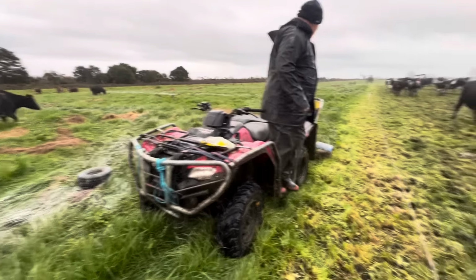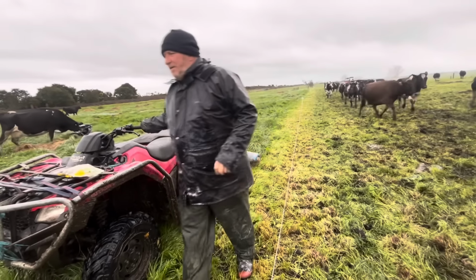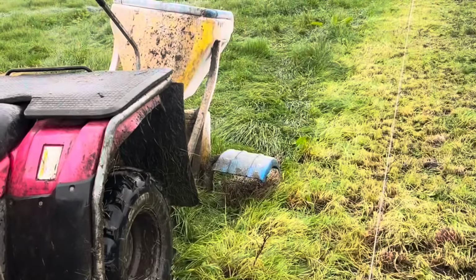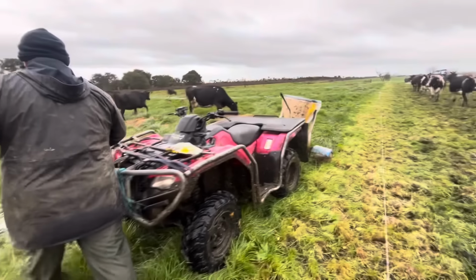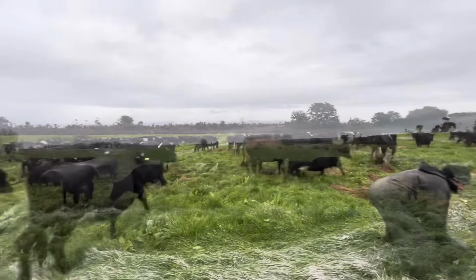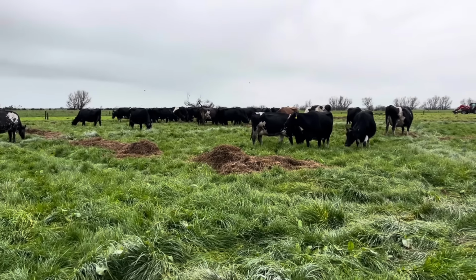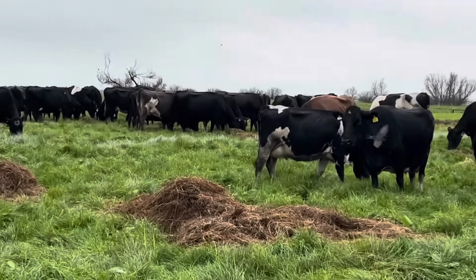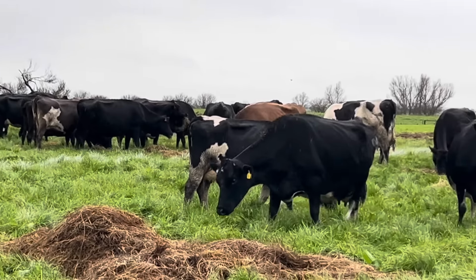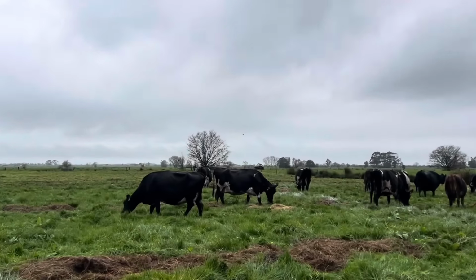What's that, Dad? I've gone five-legged. Lost a leg. Fantastic, they're looking good. They're vastly decreasing in numbers. We left a little heifer calf over there, 47, with their mum. And we'll just head on up and go check on the heifers, because there's one in there, Dad said.